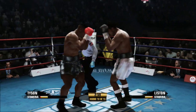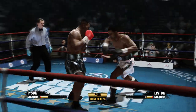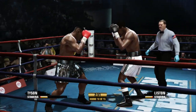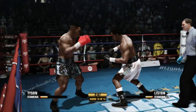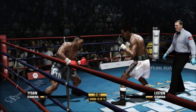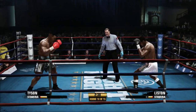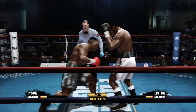Start of a new round, but will it be much the same? Liston's been down numerous times tonight, Teddy. Well, if there was a mercy rule like there is in Little League Baseball, guess what? It would be invoked right now, and this would be over. That's it. That's 1, 2. Sonny Liston's got something to think about now.